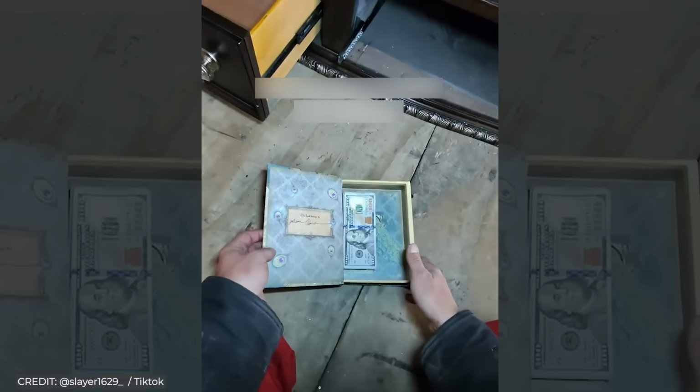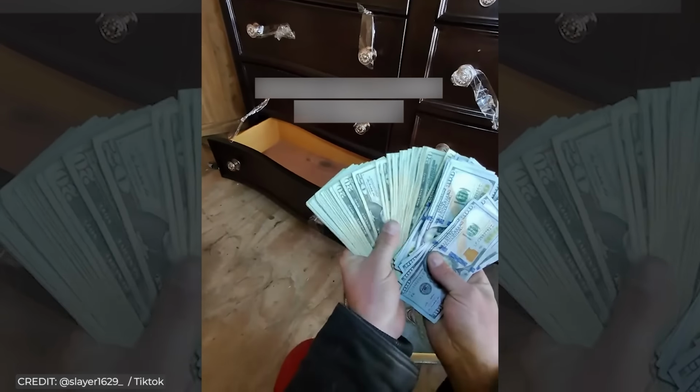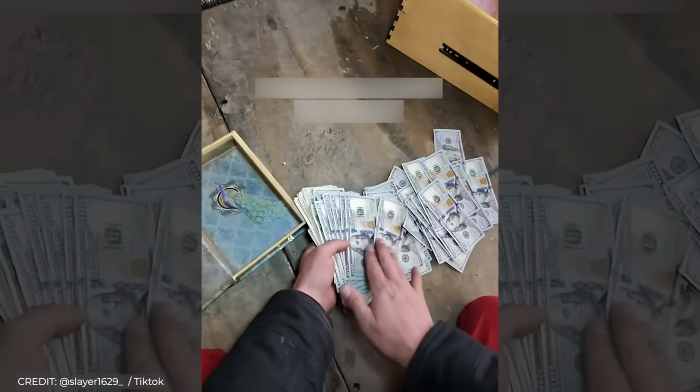The next lucky guy's a storage unit auction buyer who cracked open a dresser's hidden compartment and found $5,000 in cash, along with several rings. A jackpot tucked away inside furniture nobody thought to check twice.